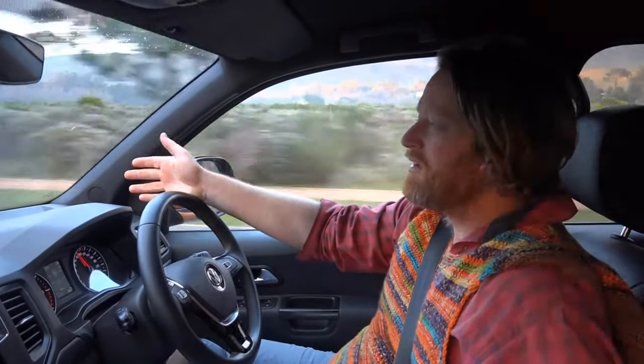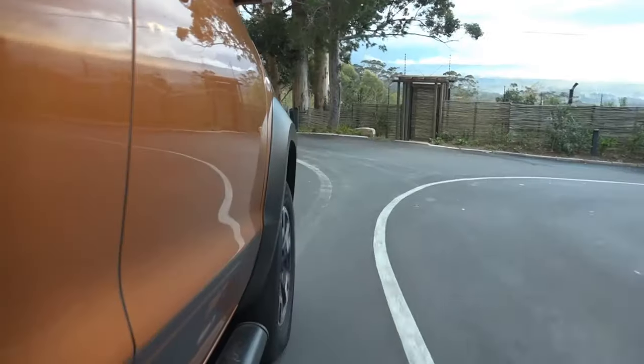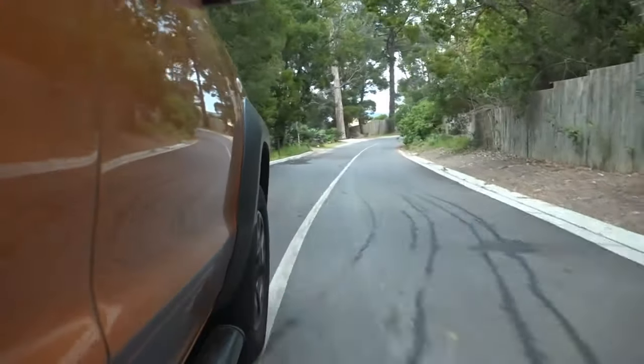It doesn't feel wild and woolly. Great brakes, handles superbly. Really is a joy to drive.